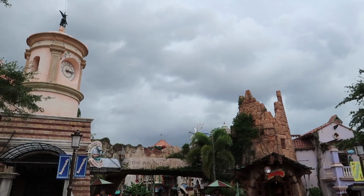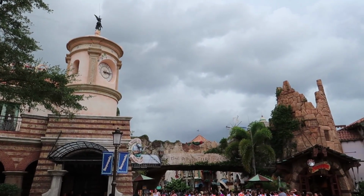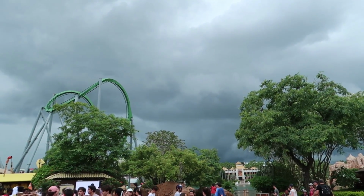Sort of feels like it's blowing away. We'll see, but we're into Islands of Adventure now. See what kind of trouble we can get into. Hopefully it doesn't rain on us. Radar says that it's going away.